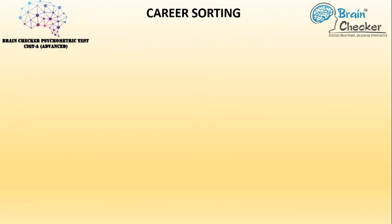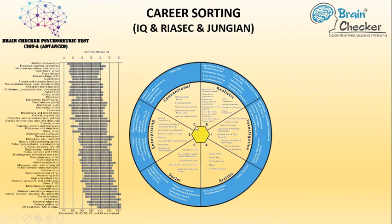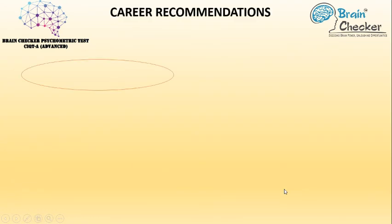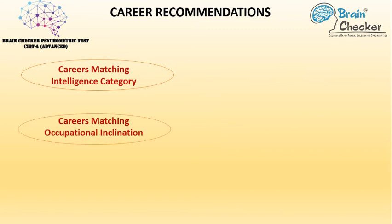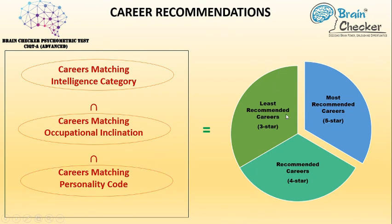So, how does the Brain Checker psychometric test do its career sorting? Well, student career sorting is done on the basis of their IQ score, their RIASEC code, and the Jungian personality type. So careers are sorted first on the basis of their IQ test, then their RIASEC proportion, and then their personality type. Once that is done, we make a list of careers matching their intelligence category. We make a list of careers matching their occupational inclination, and then we make a list of careers matching their personality code. And then we take the common careers amongst them, and then we give them the recommended careers.